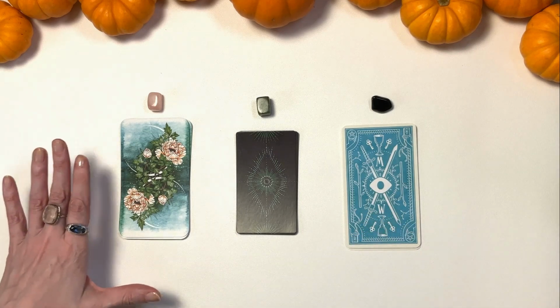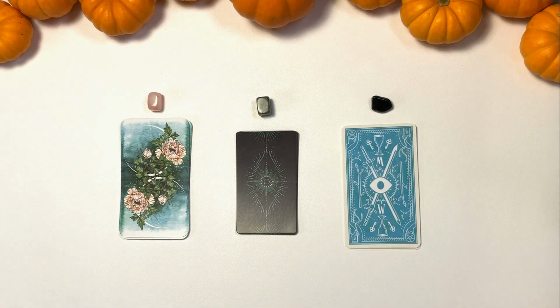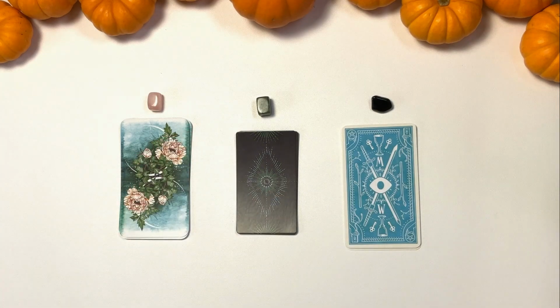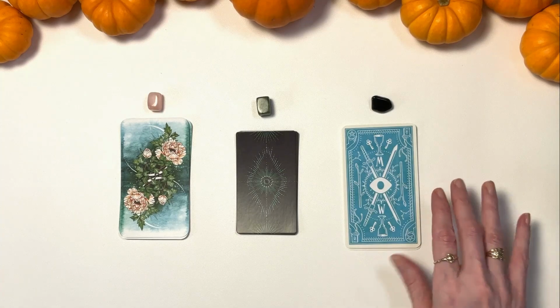Pile number 1, the Unfolding Path Tarot, is paired with a Rose Quartz rune. Pile number 2 is paired with a Green Jade rune. And pile number 3 is paired with an Obsidian rune.